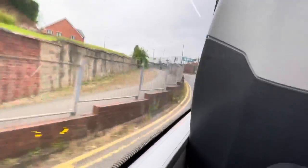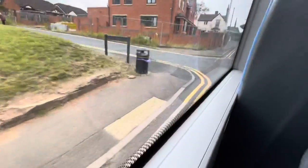So anyway, here we are now entering Stourbridge Interchange. And thank you very much for watching, and I will see you for the 298.